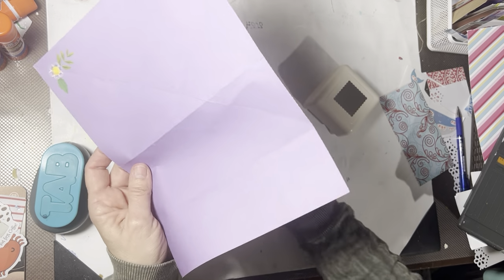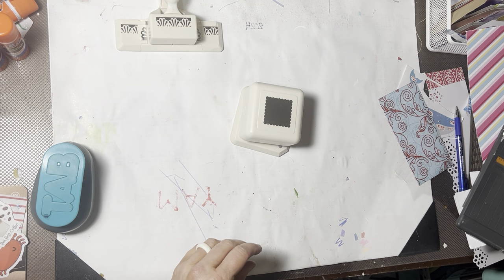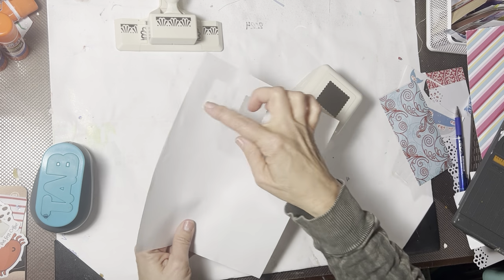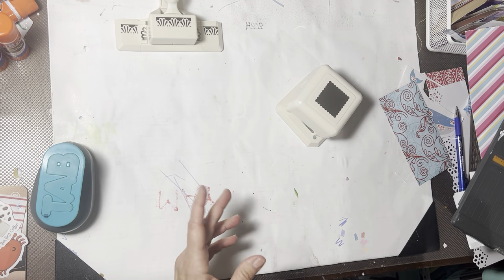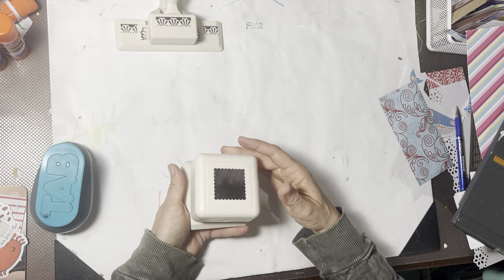Now I'm not going to do that in this piece of paper. I did, however, just use this punch. I did it on the edge of a paper, but you can see I punched those out and used the squares on my page today.